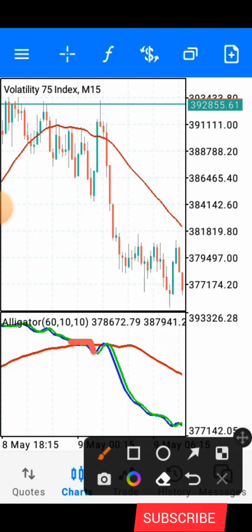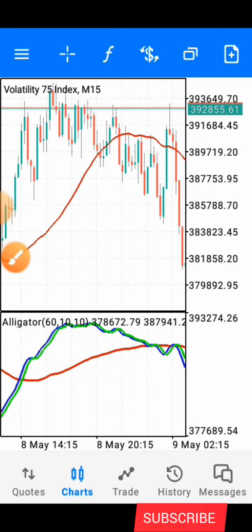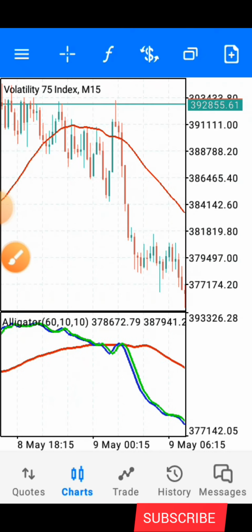Go in for your sell, and then you are going to place your stop loss in this region right here, above the red moving average. Just place it either here or anywhere you are comfortable with, anywhere you are willing to set your stop loss and you are okay with the risk. So that is how the strategy works.